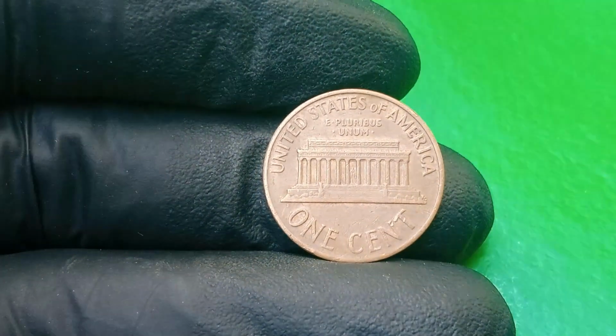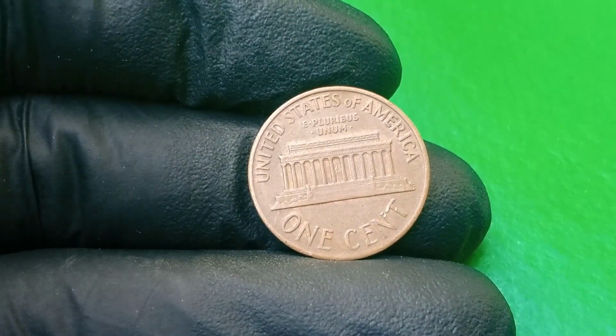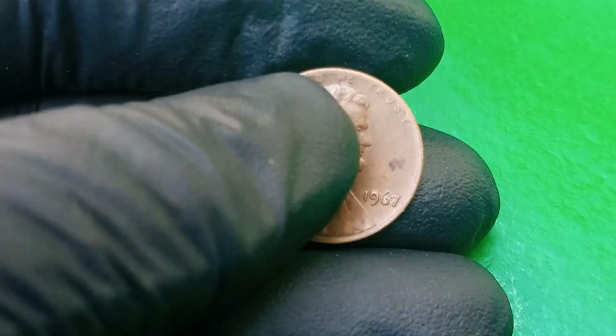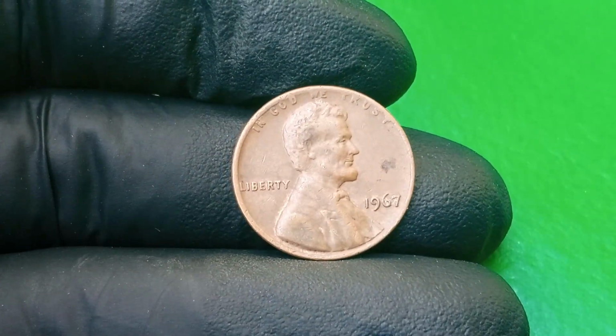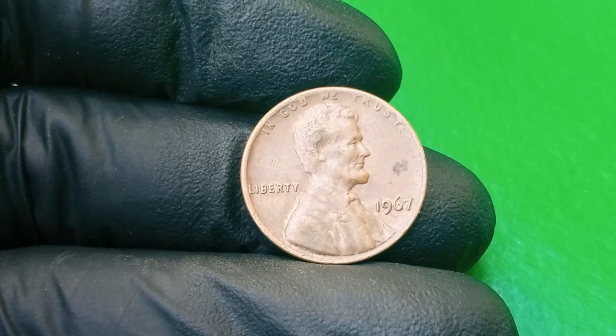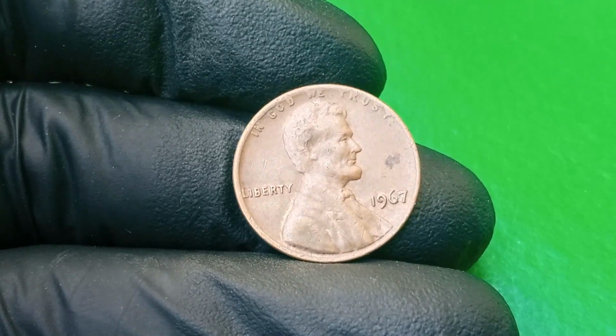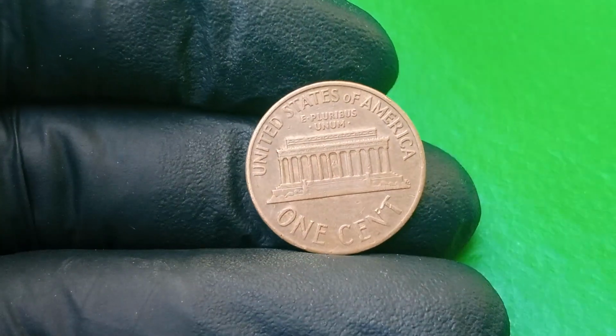The possibility of undiscovered or undocumented specimens continues to fuel excitement and mystery around this coin, ensuring that it remains a hot topic in numismatic circles and among treasure hunters alike. The intricate details of the coin's design, such as the image of Abraham Lincoln on the obverse and the wheat stalks on the reverse, iconic features of pennies from that era, also play a role in how errors manifest and are identified.